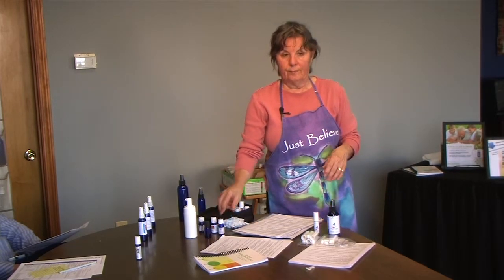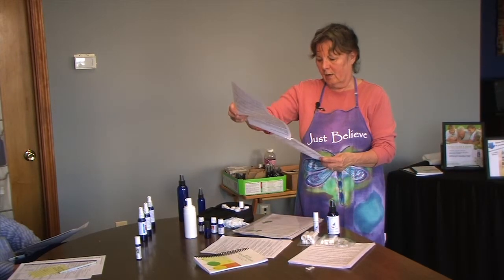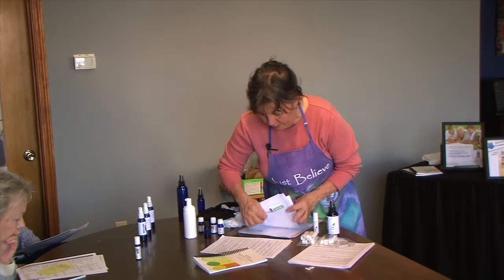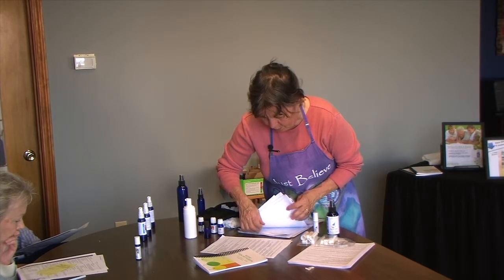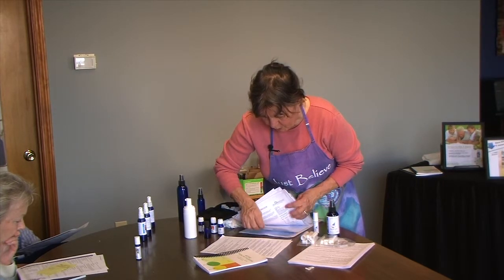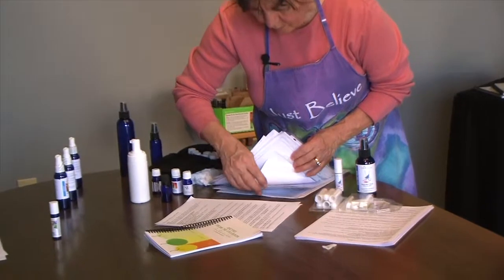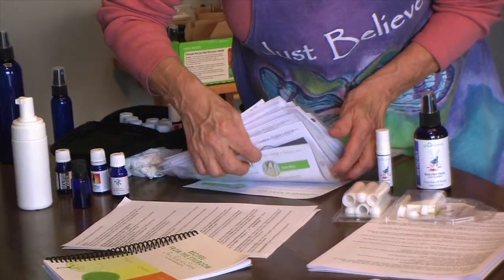What's the name of that? Protector. Is that on here? I think it is. It's not in the set for this month, but I think I put it somewhere on here as far as being able to use it for cleaning. As I said on the website, every oil, whether it's a blend or a single, has a sheet, and you can go in and download it. I have made a notebook out of them. I tried to pull some of the ones we were talking about today. I don't see Protector here. I think I left it at home.